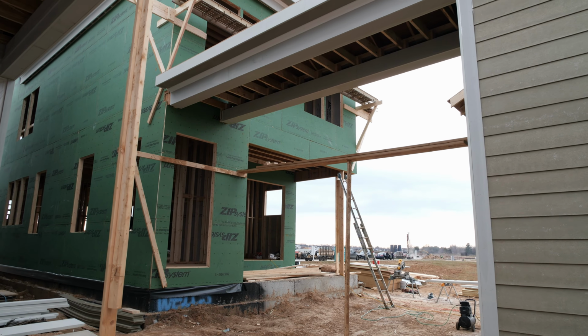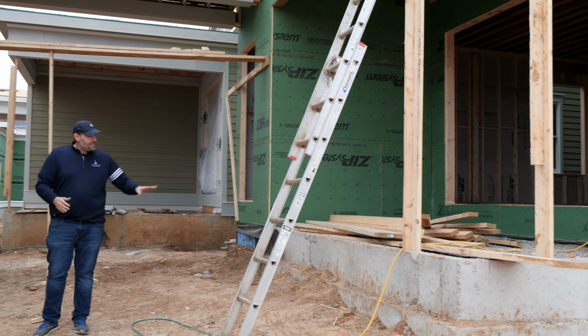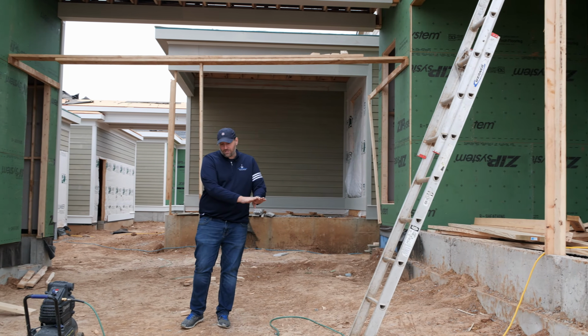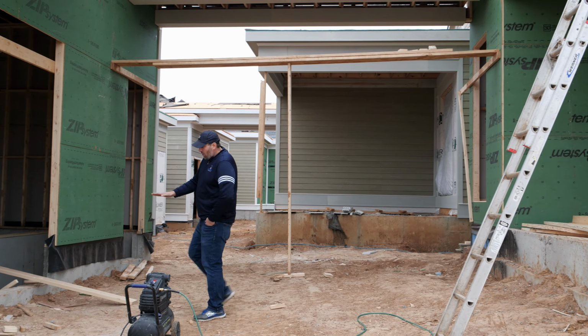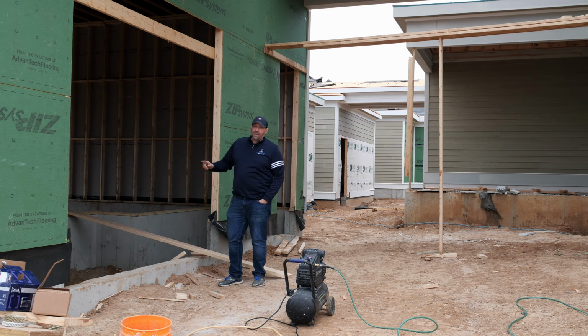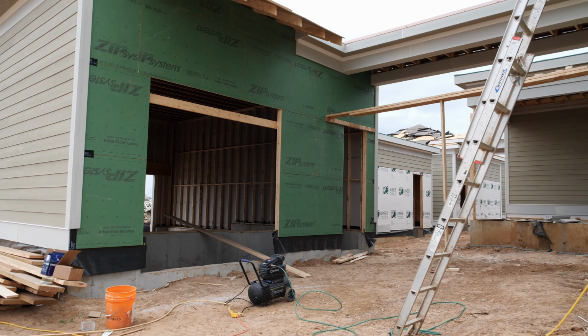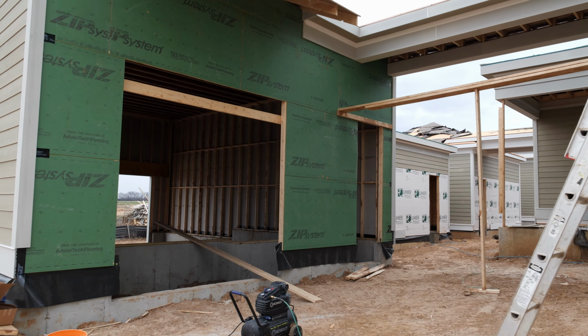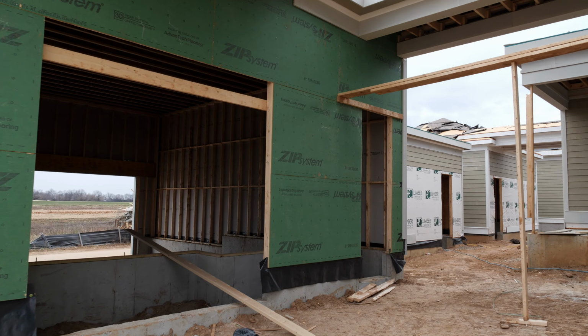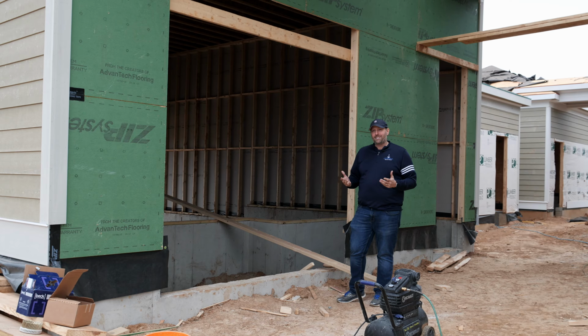And then we're working on building this grade. We're going to raise the grade up here to create probably 2 steps down. This will be level here. We blocked this down here, but we're going to raise this up. And we've got a cool overhead garage door. Think of an outdoor entertainment area. We'll have a little bar in here, and that'll really create an outdoor oasis in Norton Commons.